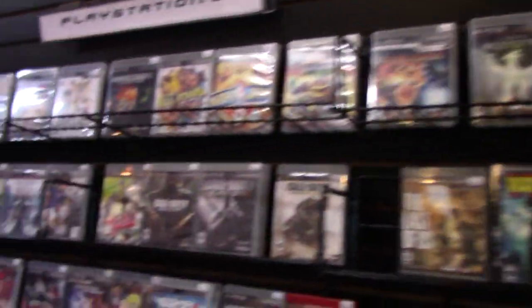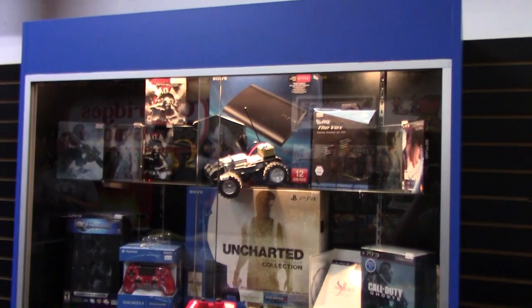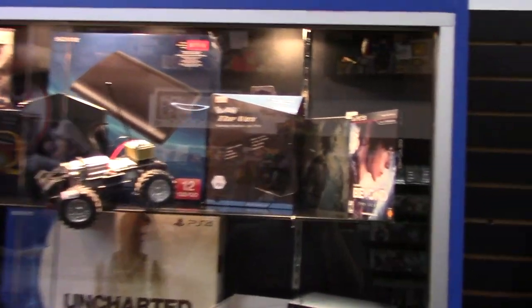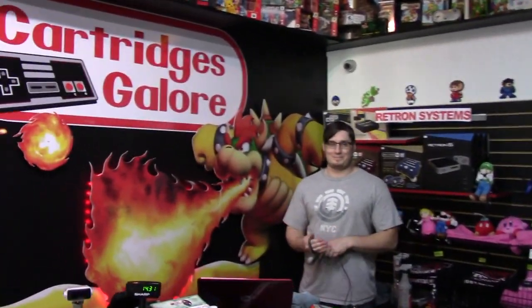Of course, we've got plenty of modern stuff too, PS3, PS4. But we're really here to check out the retro and see what's kind of shiny. Give you guys a glimpse of the PS3 and PS4 collector's stuff. Some pretty cool stuff in here. Really cool artwork too. There's Andy, the main guy who runs the store. Hey, Andy. Welcome, how you doing?